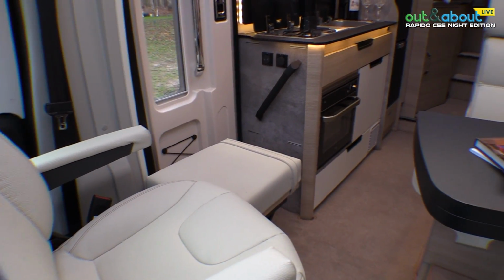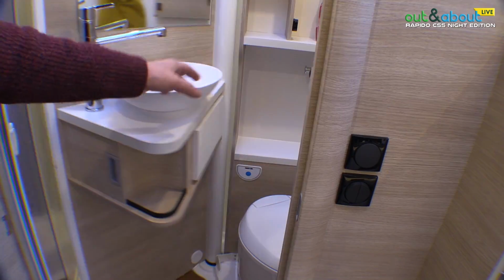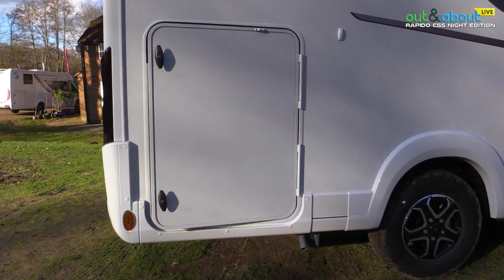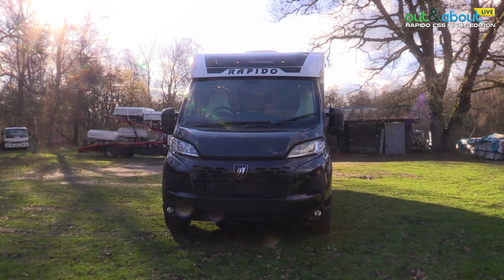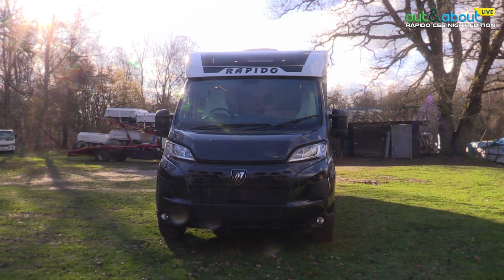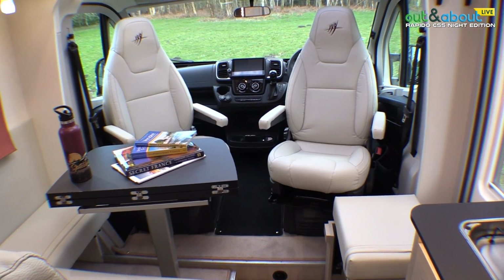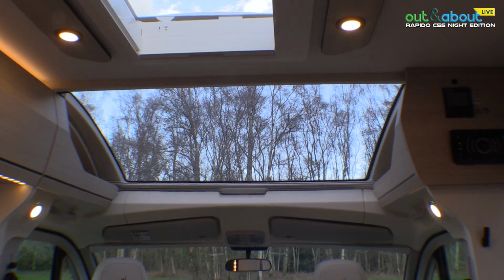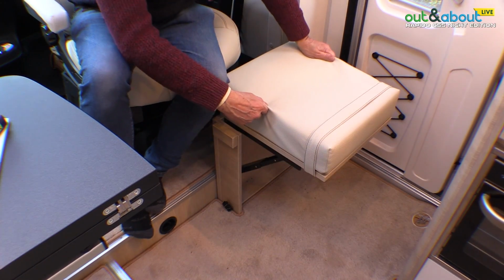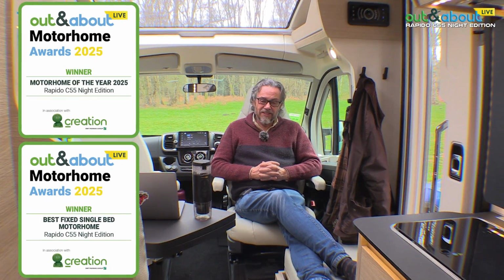It has things like the low oven in the kitchen, the big fridge freezer, well designed washroom, the single beds and garage, but crucially it does all this in a relatively compact package without feeling compromised inside. Even the lounge area works better than in most compact vans. Thanks to the L-shaped settee, the general ambiance, the daylight, the big sunroof, and of course this flip-up footstool that I'm enjoying right now. So, the motorhome of the year 2025, according to our Out and About Live team.